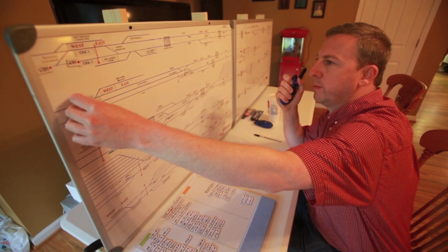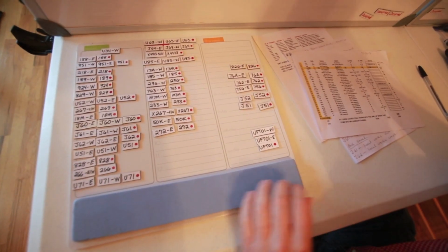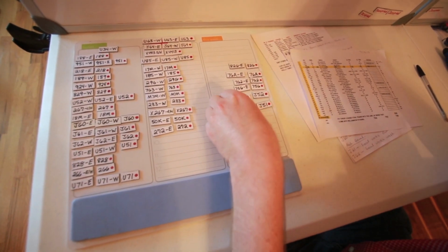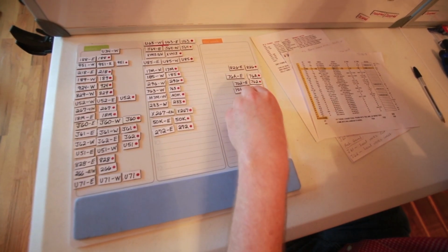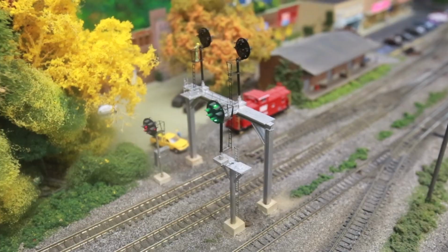Some of the things in my op sessions: you can do different types of op sessions. There are several different ways, but I try to make it as enjoyable for the first-time beginner as for the moderate operators, the big wigs who get into operation big time. We operate about 36 trains in probably about 4.5 hours, and we do it with a magnet board that has two dispatchers. One operates the main line, which is the first level, and the second dispatcher operates the Dry Fork branch, which is the second and third level.